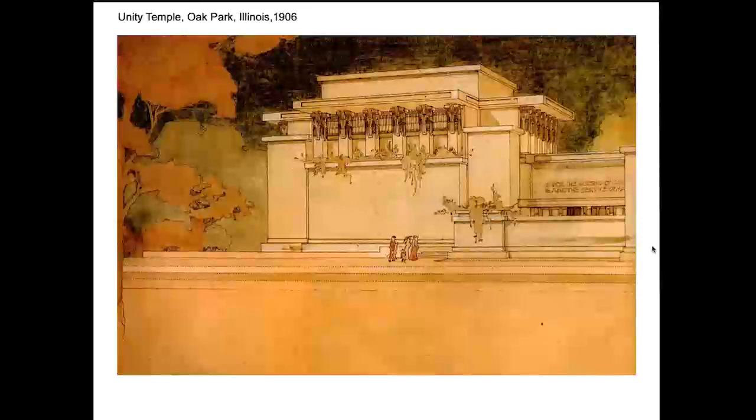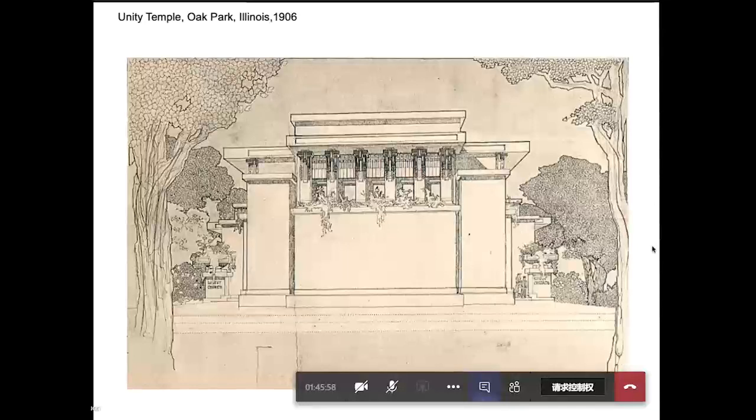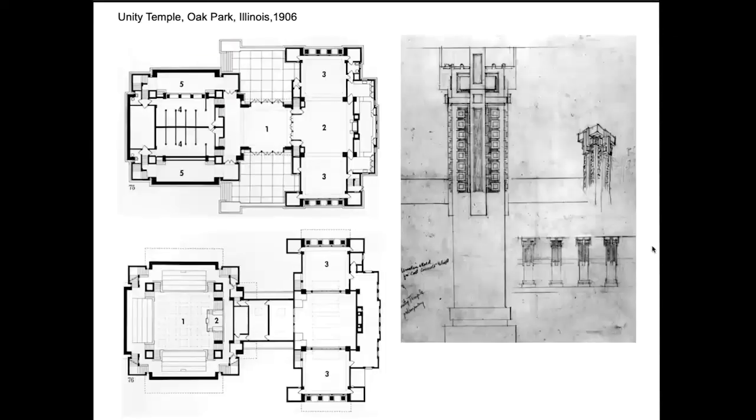Unity Temple was commissioned to Wright in 1905 and inaugurated in 1906 by the Oak Park Unity Church. It appears as a monolithic concrete cube, protected by a massive flat roof. The design included the church, Unity Temple, and the functional spaces of Unity House. The 2 structures are linked by a complex sequence of halls and passages.